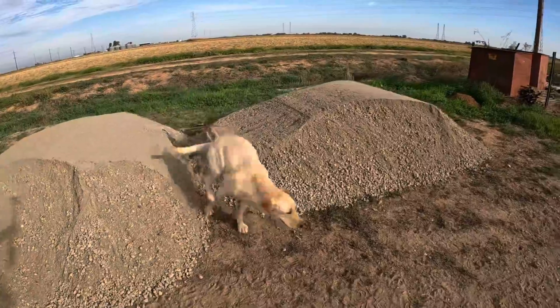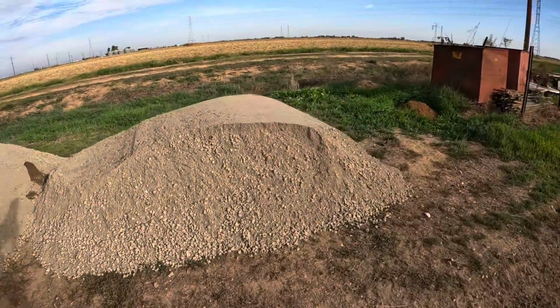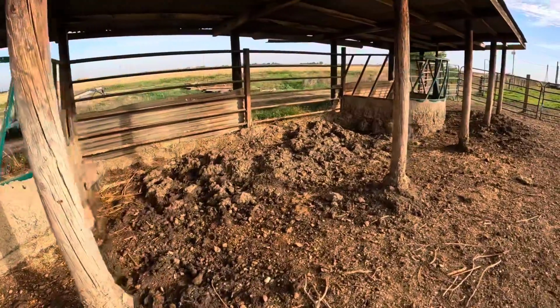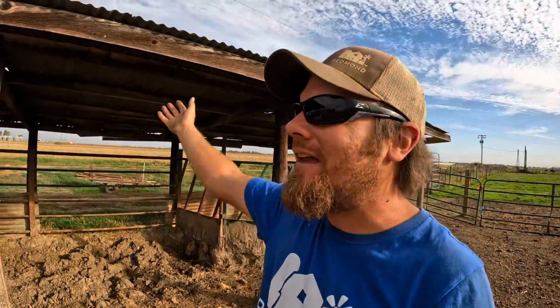Well, I gotta say, I don't think 2 loads of gravel is quite going to cut it. There's just too much fill that I need to put in here. And like I was saying before, I would like to get gravel all the way across. Basically, everywhere that's under cover, I would like to have gravel.